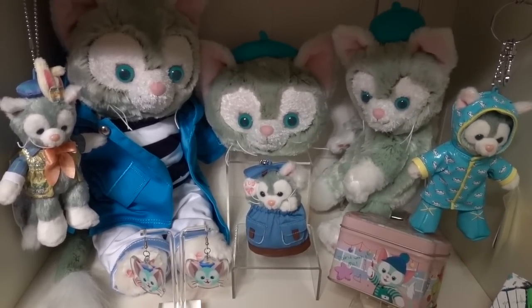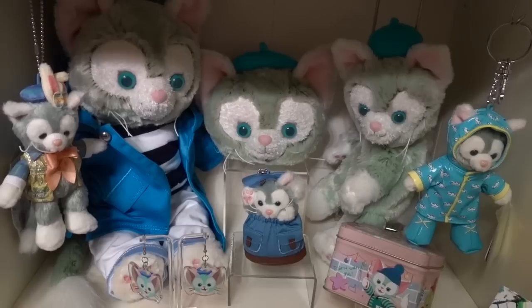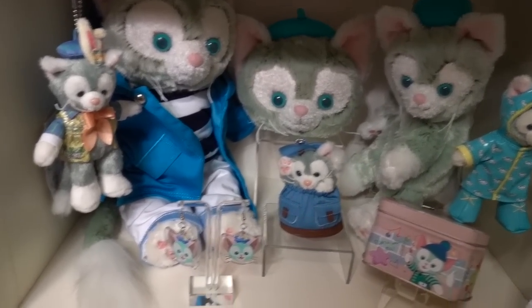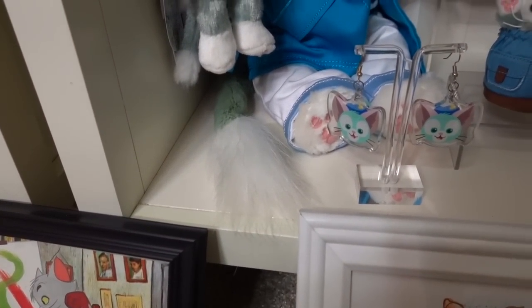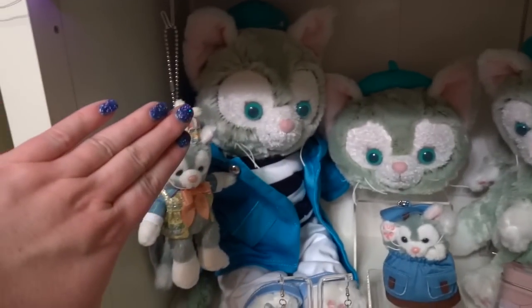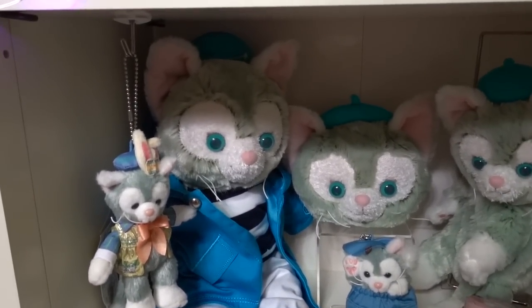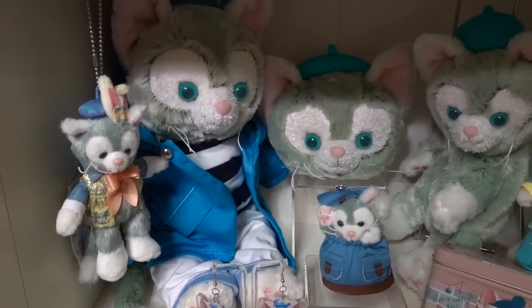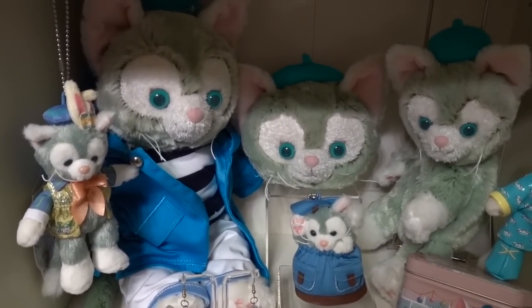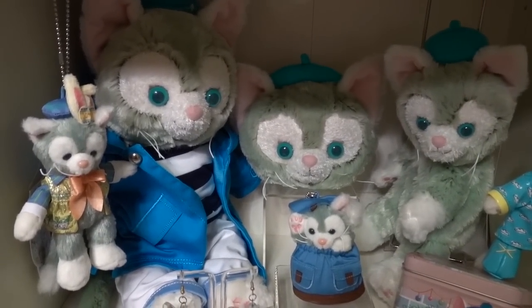The story about Gelatoni, who is my favorite from Duffy and Friends, is that he is a little artist cat. And his tail is actually what he uses as his paintbrush, which I think is so adorable. Everything from here over I got at Tokyo Disney when I went, which was just so fun. So these are great mementos for me. Tokyo Disney was like the highlight, I feel like the highlight of my life recently. I went there in 2019 and I'm so ready to go back.